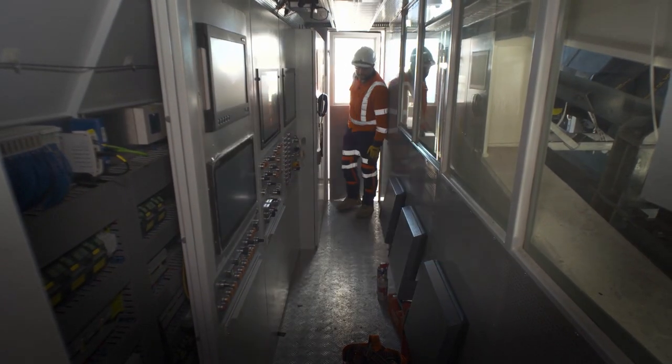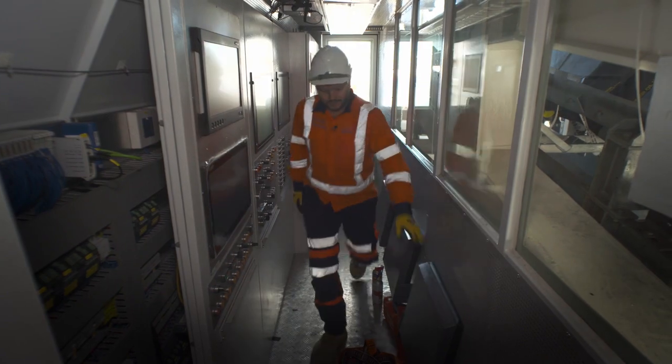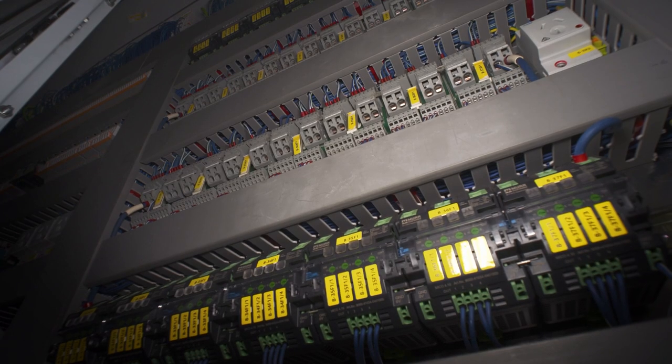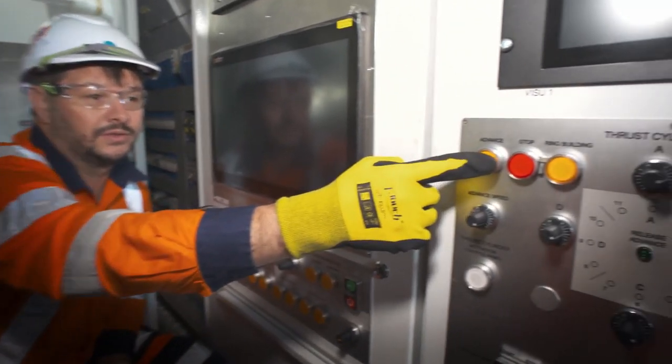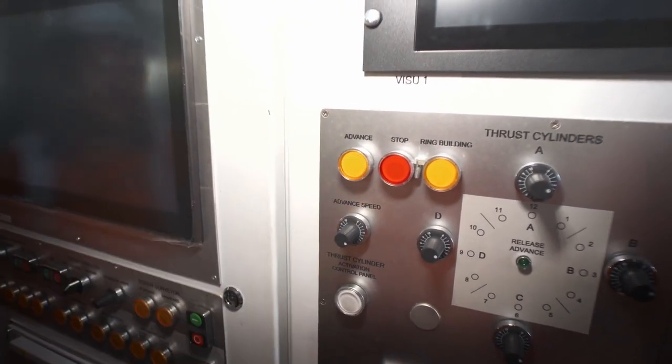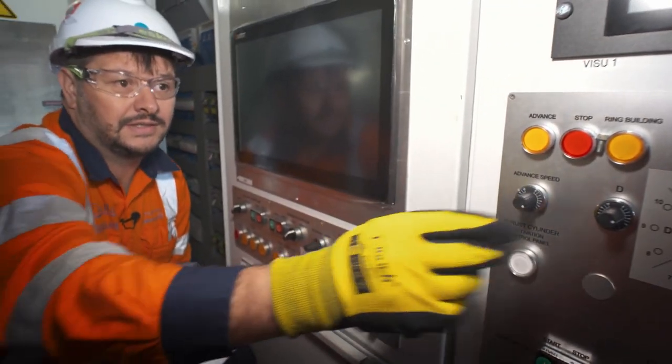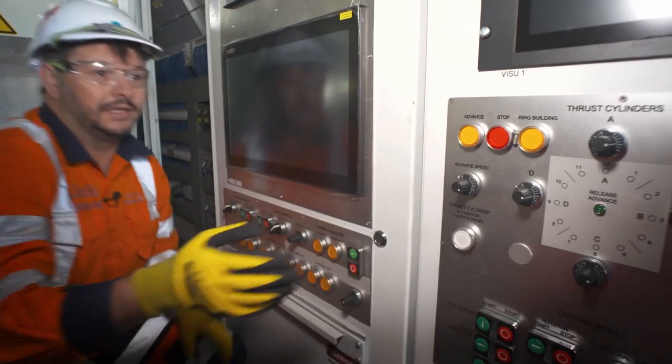Now we are in the operator cabin, and this is actually the brain of the whole machine. So here, when it's in advanced mode, excavation mode, the operator has to select this button here, and then he can start turning the cutter head, advance, and then he will operate through here the machine.